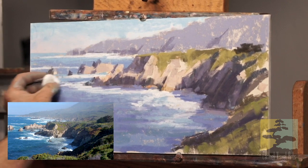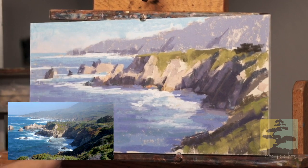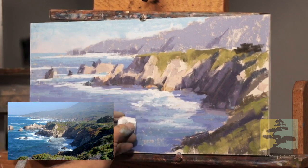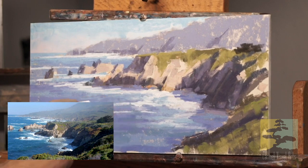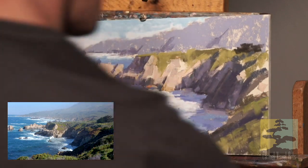Sorry, camera. All that time in Maui. That was fun. How'd you get to go to Maui?